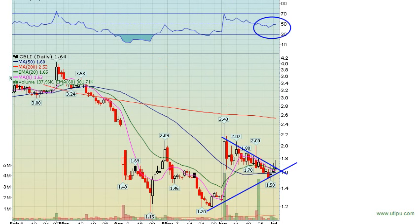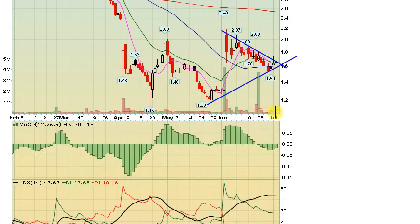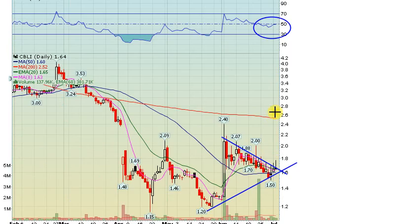This is a new play we picked up in the chat room late yesterday. CBLI, nice little setup on this one. 180 is the break, and I'm a buyer. It's at 170 and under. There's a nice little flaggy formation here that we could just see go boom out of the blue. All the indicators are nicely oversold, and this is the kind of chart where we could be looking at it a week from now and see it printing 220, 240 plus on the chart.